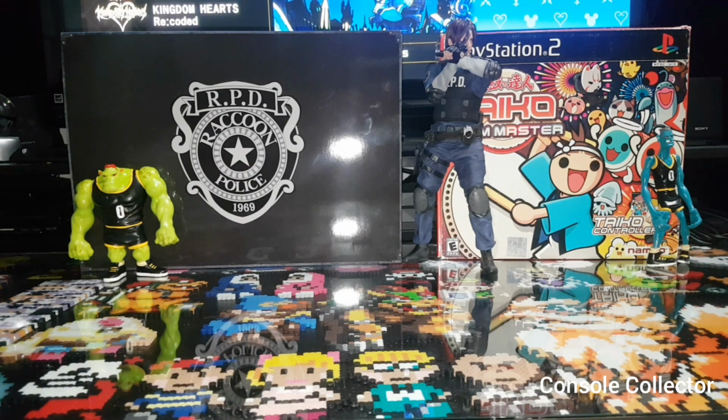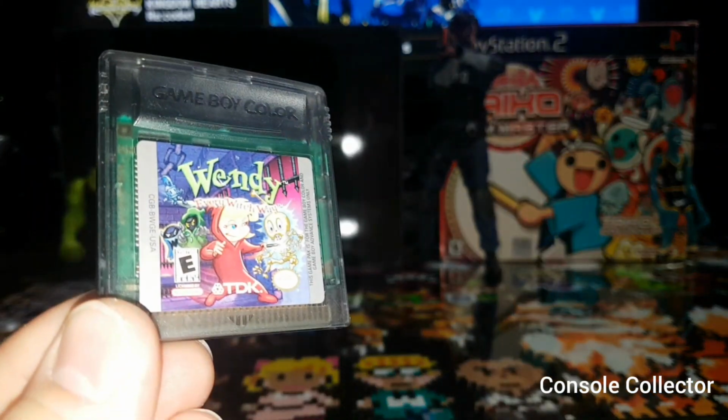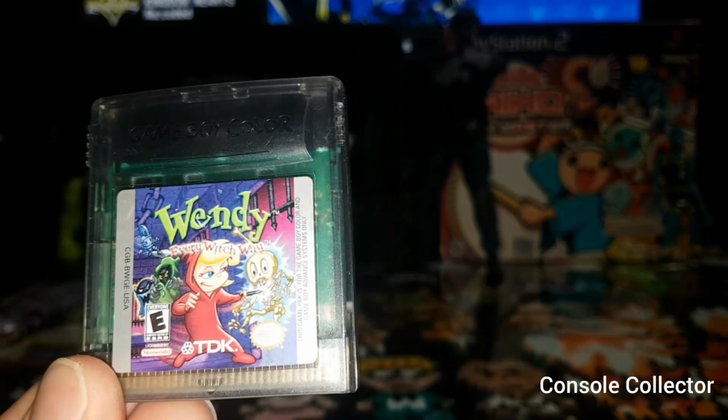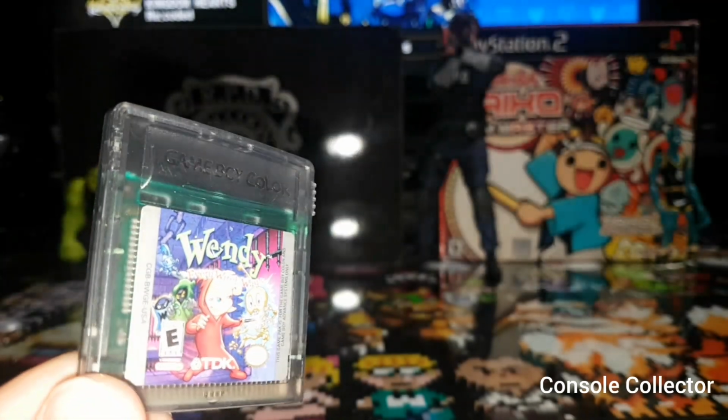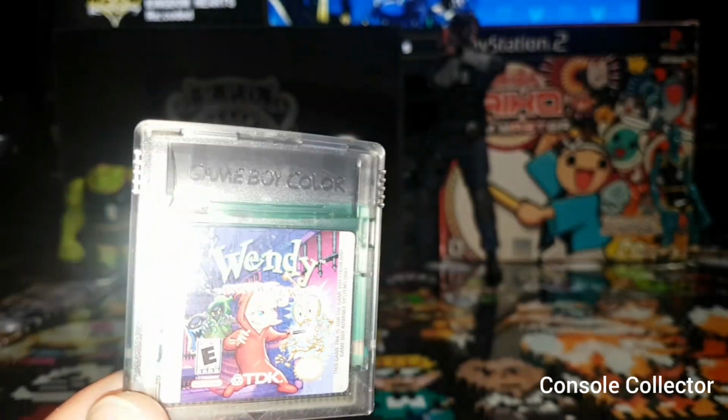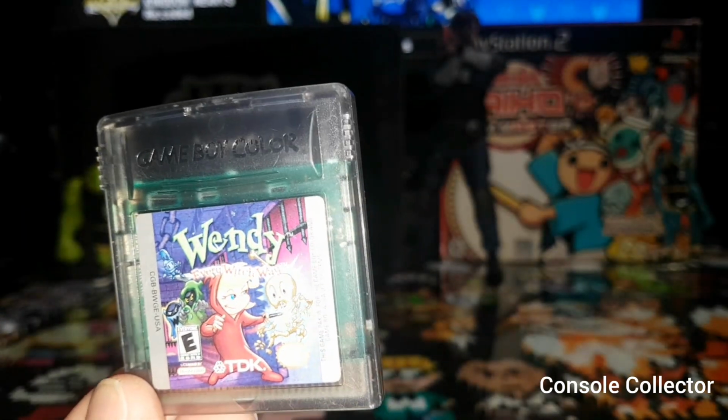Now this game here, I kind of found it in the wild. Wasn't like $5, but still a really great deal. I paid $40 Canadian for Wendy Every Which Way, which I believe this game is over $100 now. Yeah, so when I saw this for $40, I jumped on it. Very excited to add this one to the collection.